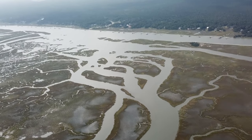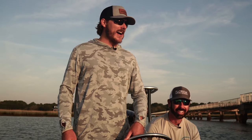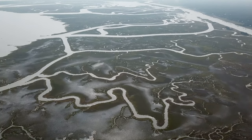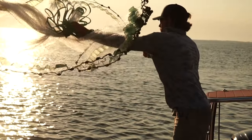There are many highs and lows in life, but one thing's for certain. When you're fishing in the low country of Charleston, South Carolina, that's the high side of life. Low country days start with an early cruise through the marsh and the toss of the net.